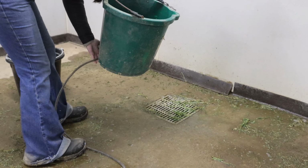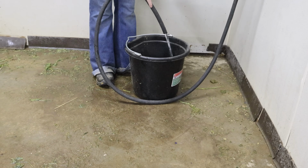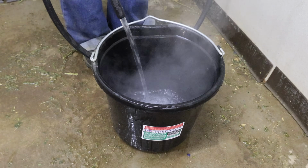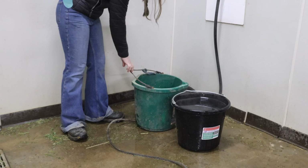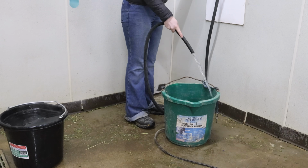I'm gonna dump out that dirty water. Chester likes to get alfalfa all in his water. There you can see the ice in that one falling out, so I run some hot water on it to melt the ice and get it out, and now I'm gonna fill it up with this really hot water. It does not take long for it to cool off. You can see me feeling the temperature to make sure they won't burn their mouths on it, but again, it cools off really fast in this weather.